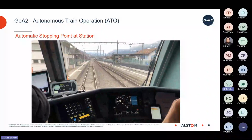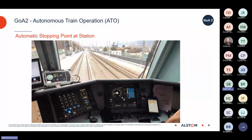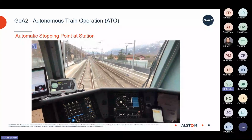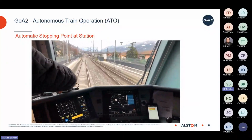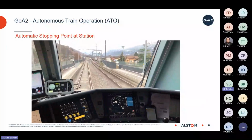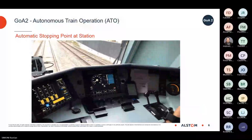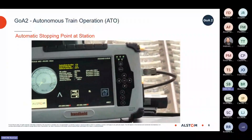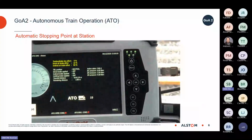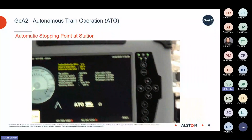Here we are speaking about GOA2 because the driver is still there, and the driver has the responsibility to monitor the track, whether there is an obstacle or not, and also to monitor the exchanges of passengers in the stations if we are dealing with passenger trains. Here you will see the train will stop in a few moments. And you see here on the tablet some indications. This is the interaction with the driver, and now you see that the ATO has stopped, and you will see the remaining stopping time. You see the 15 seconds here. That is the time for the stopping in this test.